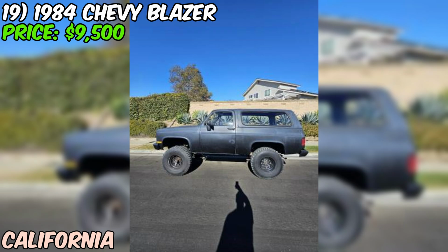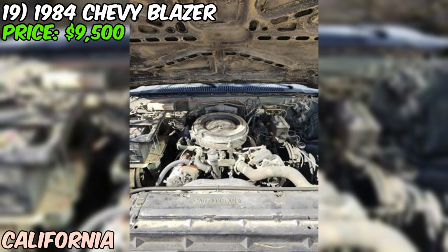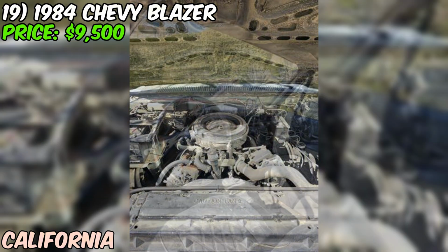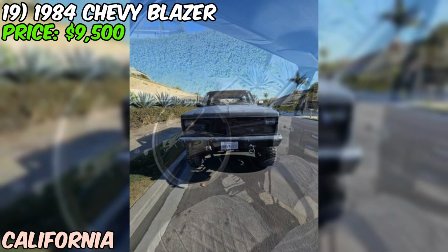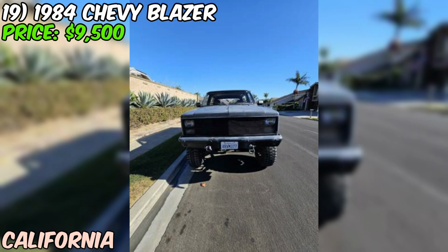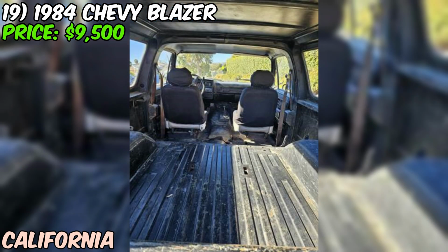19. We're looking at something pretty unique. A 1984 Chevy Blazer with some serious military-inspired upgrades, listed at $9,500. Let's talk about what makes this Blazer special. First off, it's running the 6.2L diesel engine, which is a workhorse of a motor that's known for its reliability when maintained properly. These engines aren't speed demons, but they'll run forever if you treat them right.